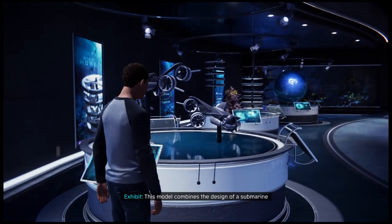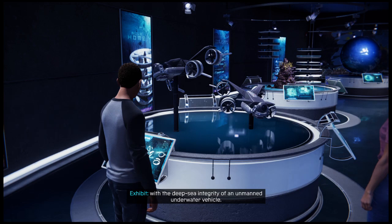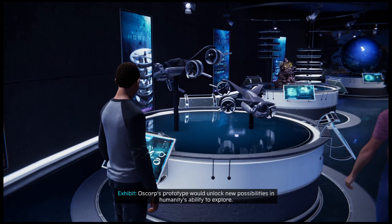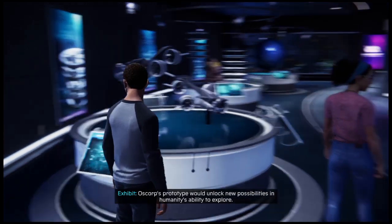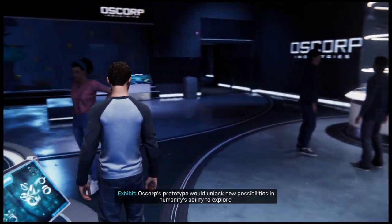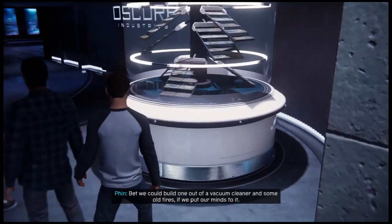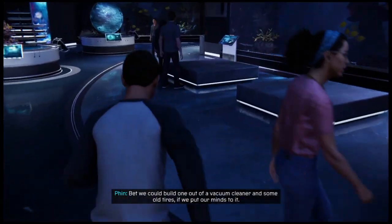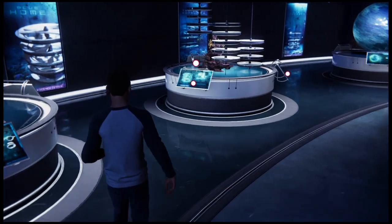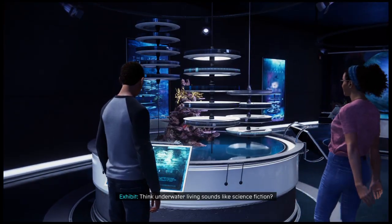This model combines the design of a submarine with the deep-sea integrity of an unmanned underwater vehicle. Oscorp's prototype would unlock new possibilities in humanity's ability to explore. That's pretty dope. I gotta get one of these. Bet we could build one out of a vacuum cleaner and some old tires if we put our minds to it. Knowing these two, probably. God, this looks like some Nautica shit.